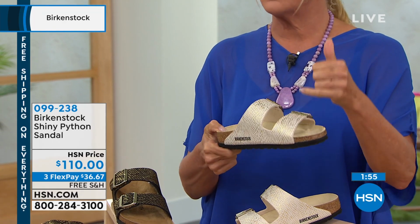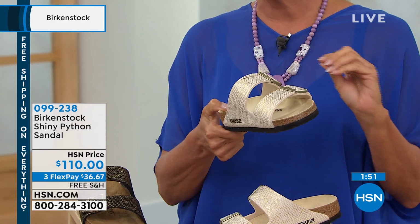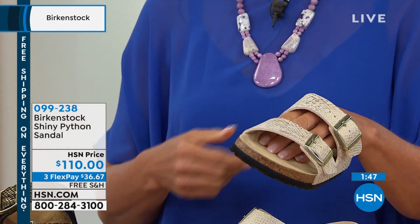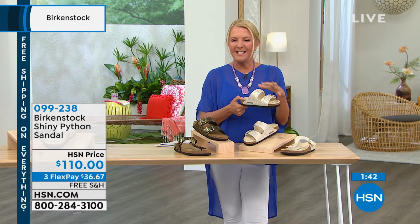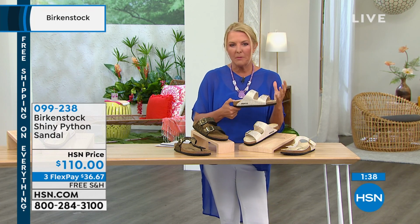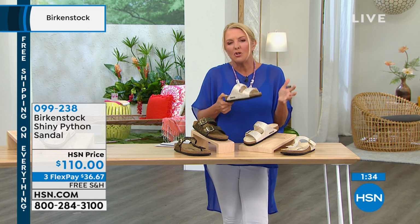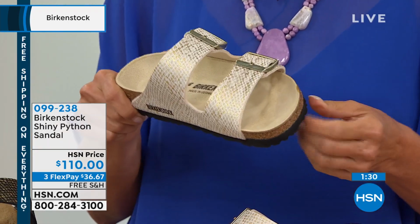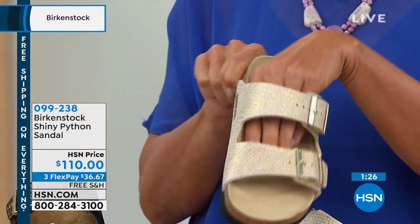I think this is such a dressed up version of a Birkenstock, and it's still a beautiful neutral. And I think a lot of times, normally if you have a lot of Birkenstock, we tend to have the black or the brown, more of the solid colors. This is such a breath of fresh air. A really kind of exotic python design. And then just that glimmer of gold. It's almost like jewelry for your feet, but you're still within that comfort that we love and is so coveted when you're wearing a Birkenstock sandal. So I think this is a great alternative.